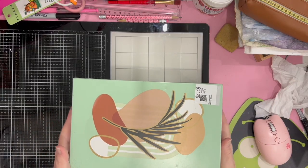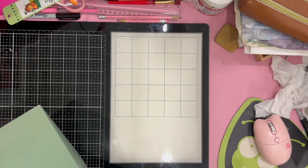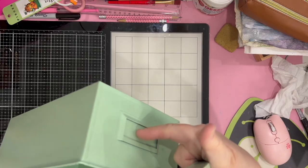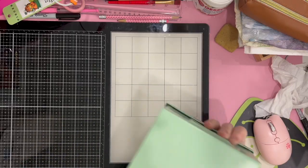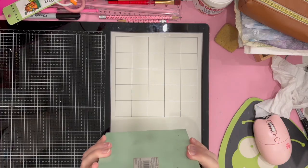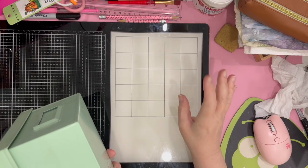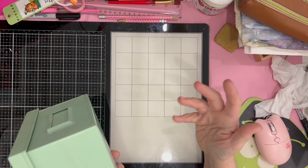Picked up this little metal box. This was just over $2. It's a green little storage box with the thing here so you can put a label. I actually thought this would be a good little storage box to put in my greenhouse. I like to use metal tins to store things like clips and plant tags and other little bits that I use, or some of my tools.